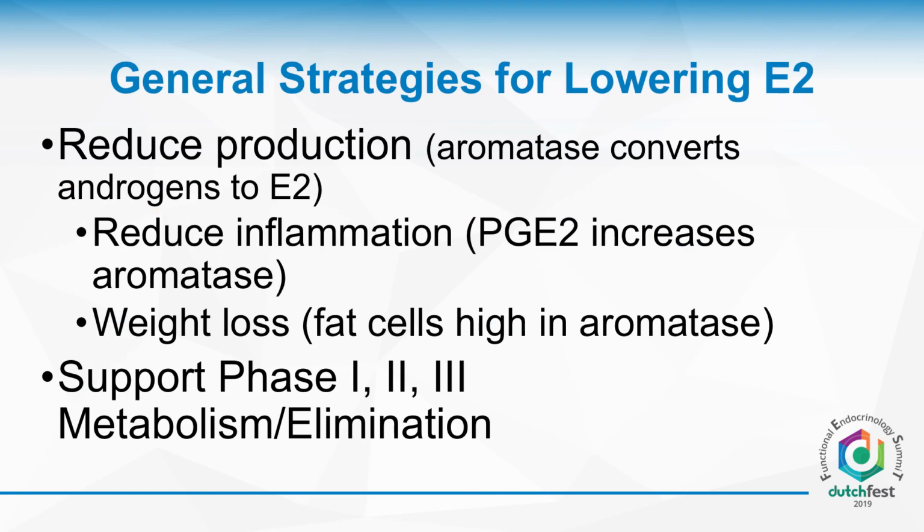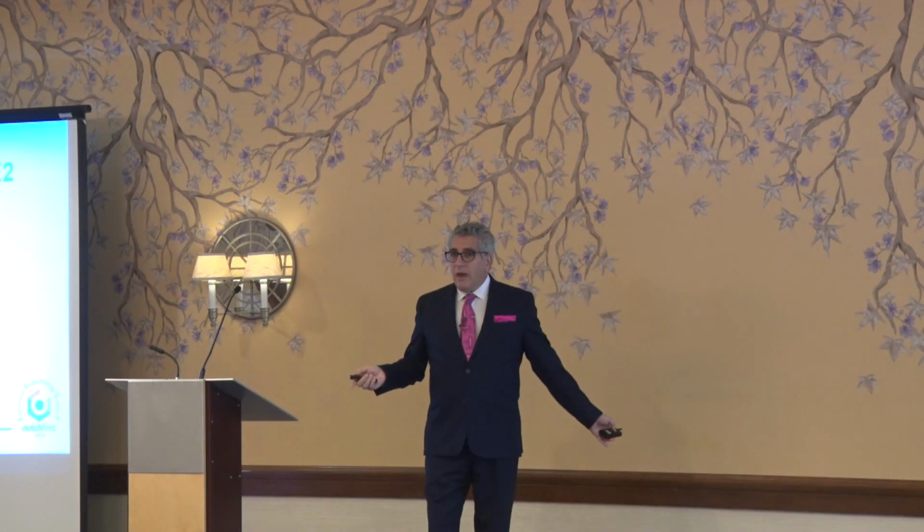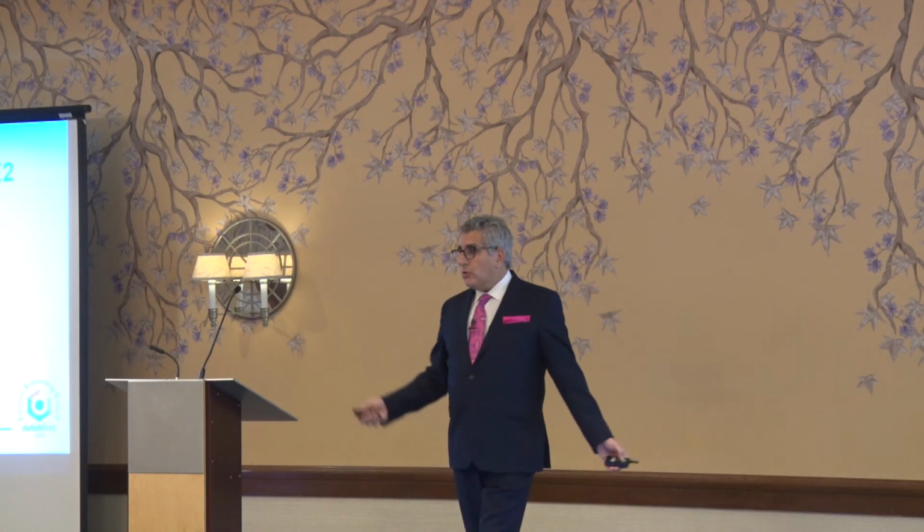And we get there by reducing production. We attack aromatase. So we reduce inflammation, because inflammation is the fertilizer for aromatase. We want weight loss, and then we support the elimination of estrogen, which is through phase 1, phase 2, and phase 3, which means proper methylation, proper adding of hydroxyl groups, because that's one of the ways we get rid of it. And then I told you about beta-glucuronidase and it going out in the stool. And that means constipation is a problem, because if you're constipated, you can reabsorb that estrogen over time.